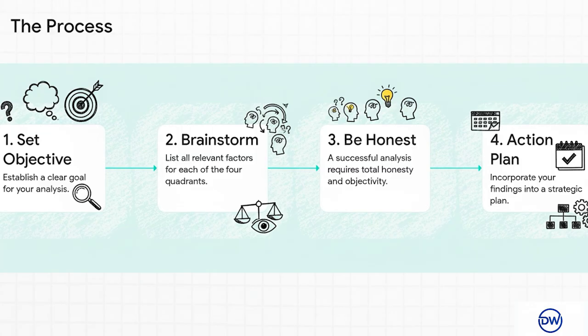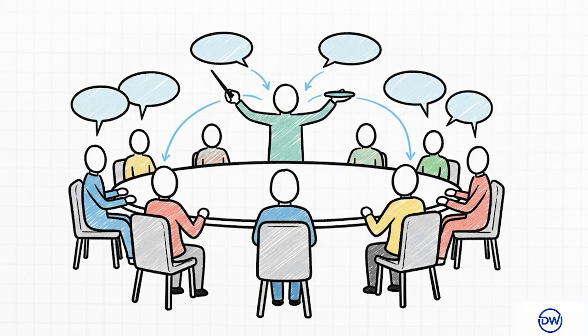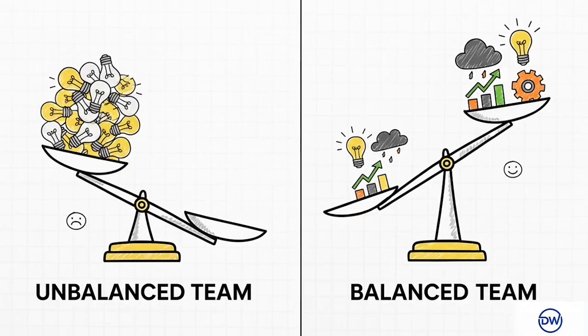Oh, and here's a fantastic pro tip for anyone doing this with a team. Get a facilitator. Just pick one person whose job it is to keep the whole thing on track, make sure everybody gets a chance to speak, and stop 1 or 2 people from dominating. It makes a huge, huge difference. And here's a really common trap you need to avoid. Who you invite into the room is going to totally shape your results, right? If you only have optimists, you might miss some serious threats. If it's all engineers, you might not see the market opportunities. That's why getting a balanced team in there is just so important.